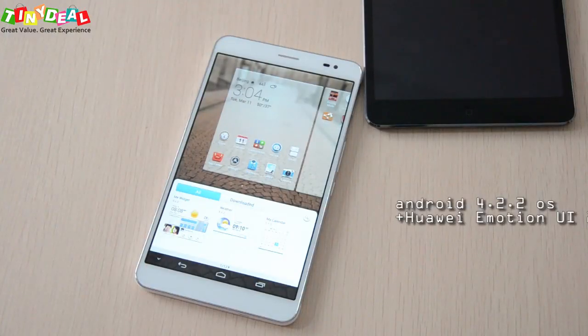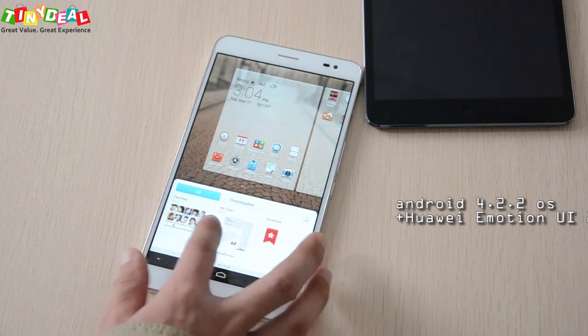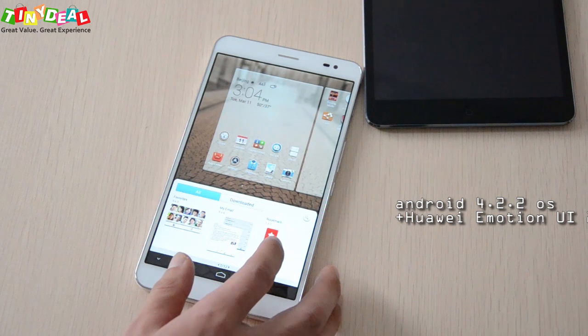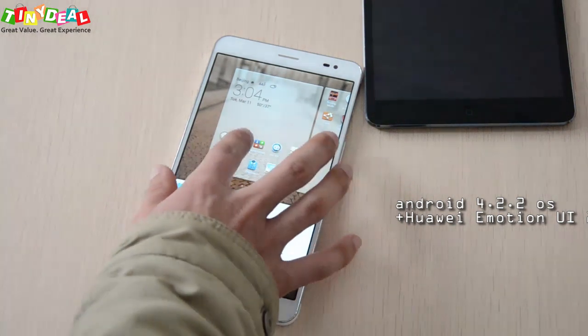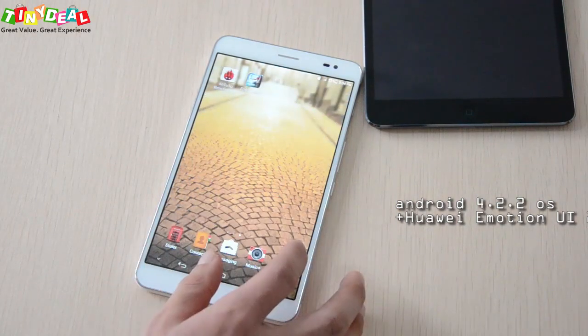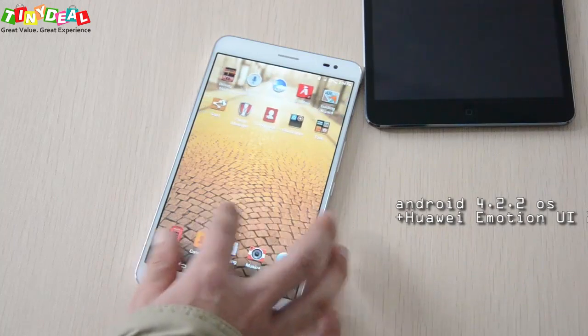Android 4.2.2 OS, Huawei Emotion UI, very different from the original one. Specially customized app icons can make you identify apps quickly. In Emotion UI, all its apps are listed on the home screen. That's very different from others.